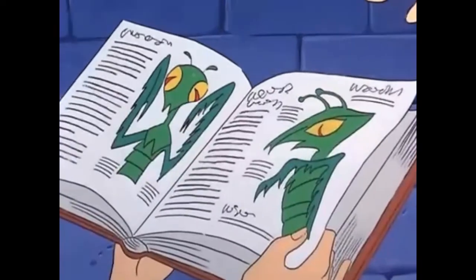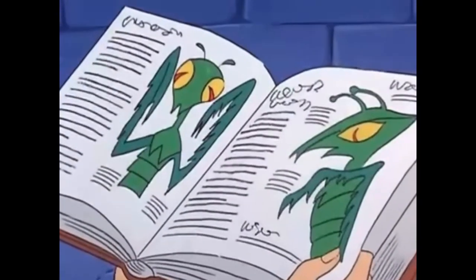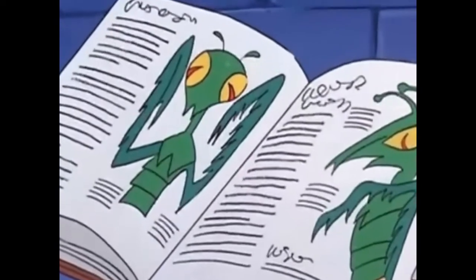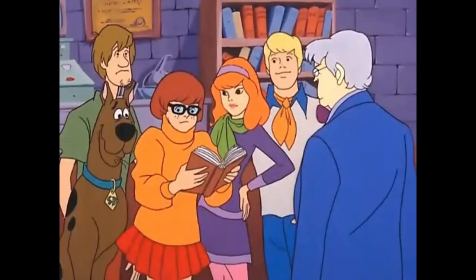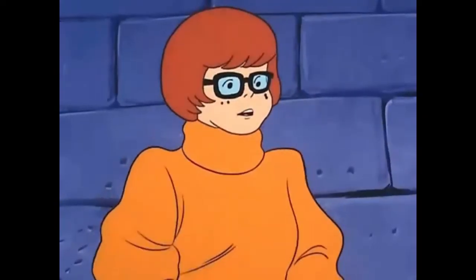This diary I found indicates that someone made a fatal error in an experiment and was changed into a praying mantis creature. The change affected his mind. There's only one entry in this diary.